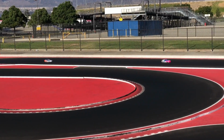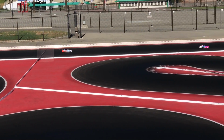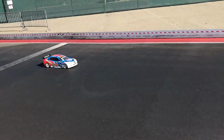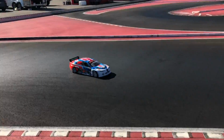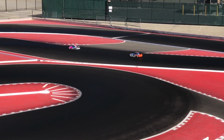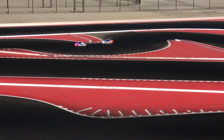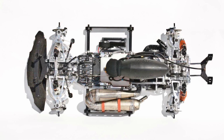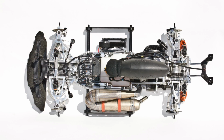If you've raced anything under fifth scale, you don't know what mass is. Sure, your X-Max is like 15 pounds, but racing a 22 to 25 pound race car around the track is a different experience. Mass means it doesn't want to change directions like our darty little 10 scale nitro cars. You have to drive this sort of like a real car. So let's check out the chassis.